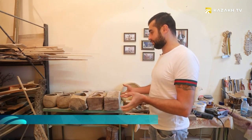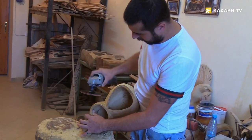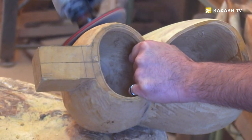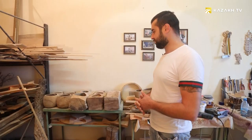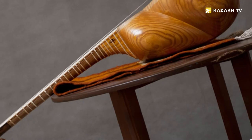Since childhood, I have been seeing my father making different musical instruments. I watched him and then I repeated and made myself souvenir samples. It was training for me. After the death of my father, the workshop remained closed for a long time. I completed my studies in Turkey and decided to come to my hometown of Sheki. And so I started to continue this craft.